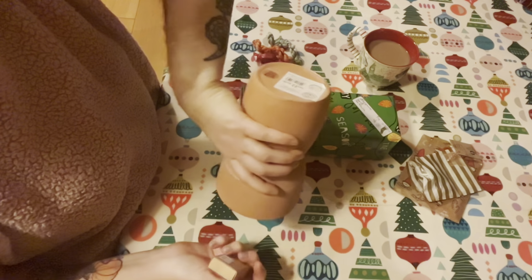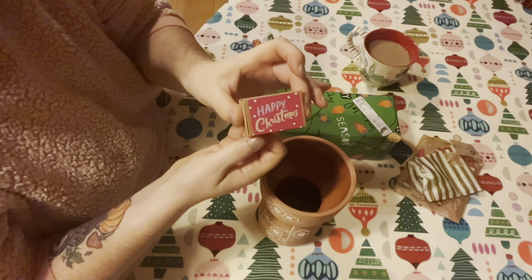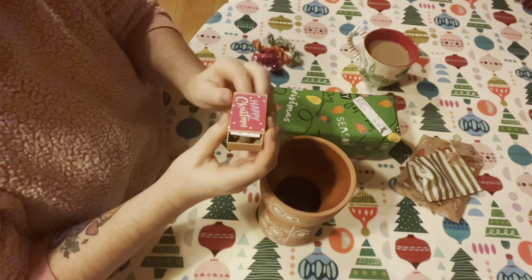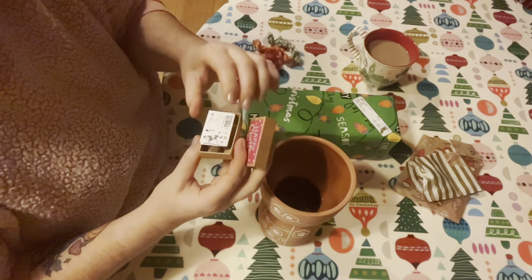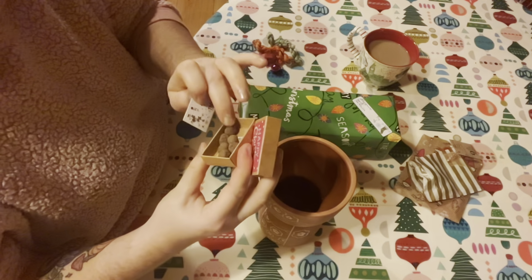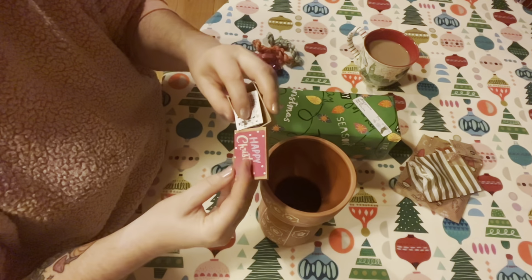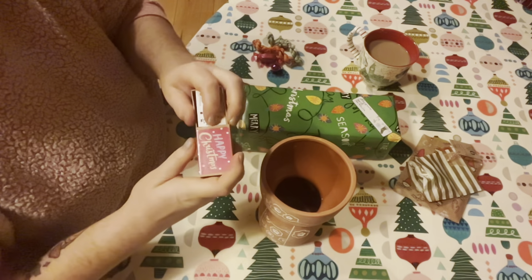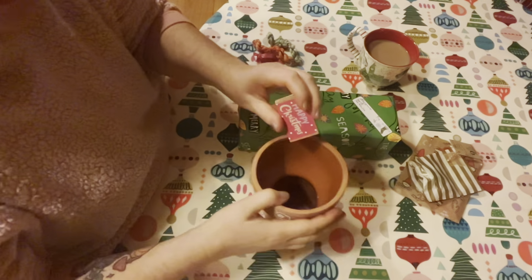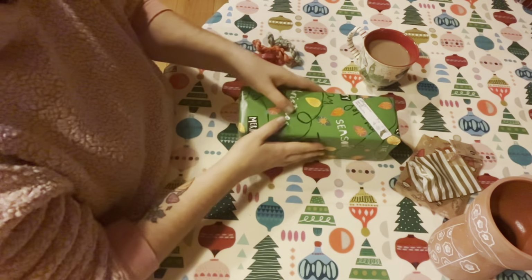What's in here? It's a seed ball. Many seed balls, actually. Look at those. They look like mini truffles. I won't try to eat them, though. That's gorgeous, Paula. Thank you. Right, I'm going to have to put her somewhere safe for after Christmas.